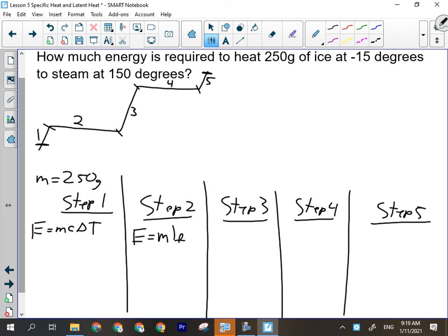Okay, in step three I'm changing temperature again. So which formula am I going to use? E equals MC delta T again. Anywhere where the line goes up, we're changing kinetic thermal energy, thus temperature, thus E equals MC delta T. All right, step four, now I'm dealing with the latent heat of vaporization. I forgot to tell you about this formula, but E equals MLV for this part, okay? Because now it's not fusion, it's vaporization. So we got E equals MLV because we're changing the potential thermal energy of the water again by changing its state.